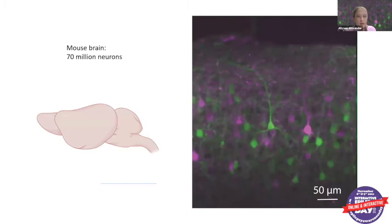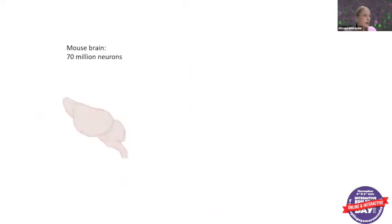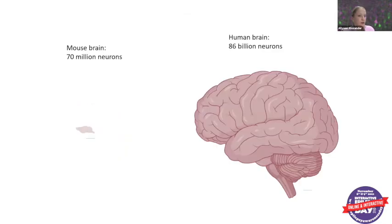So this is a schematic of a mouse brain. And this blue line down here is 1 centimeter. So mouse brains are pretty small. It contains approximately 70 million neurons, which seems like a lot. And on the right there is just a picture of a mouse brain with some of the neurons stained. So already pretty complicated.